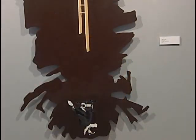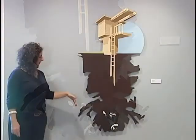So the majority of this piece takes place kind of in this underground section, and the way that the ladder of the treehouse fort extends below, I think pushes our eyes that way directionally.